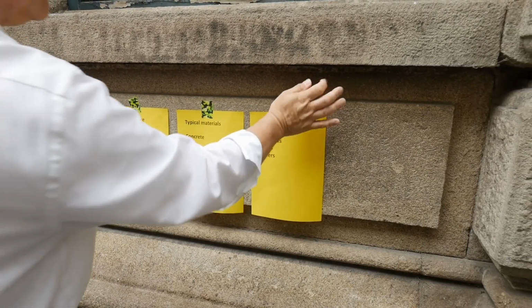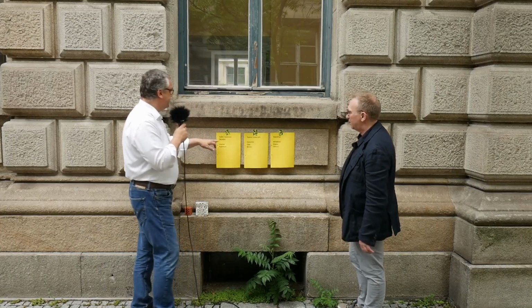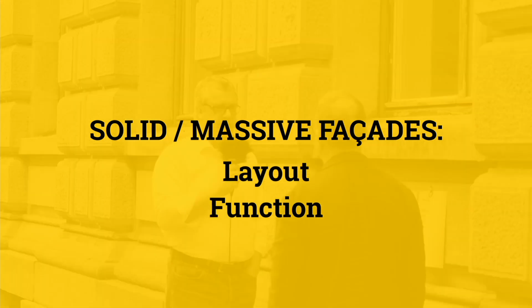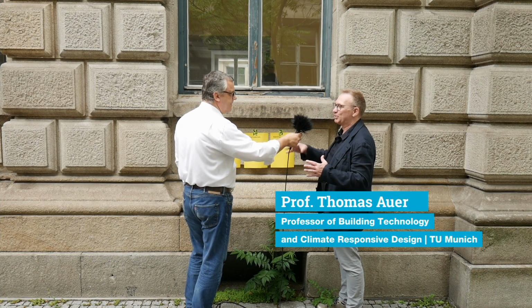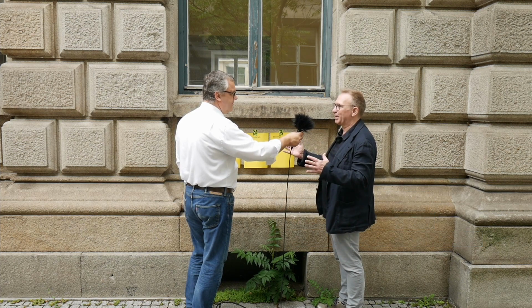Windows, doors, other things we need. All right, Thomas, let's talk about solid and massive facades, layout and function. So how is such a facade in terms of layout? I mean, it's just one block. It's like stones attached to each other. There are no layers. It's just one layer, which is massive stone.